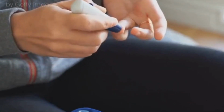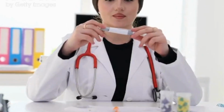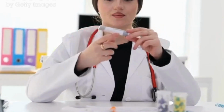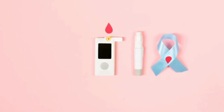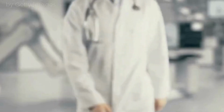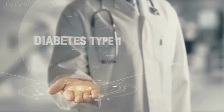Let's dive in. At its core, diabetes is a disease that affects how your body processes blood sugar. When your body either can't produce enough insulin or can't use it properly, blood sugar levels rise, leading to potential health complications. But did you know there are different types of diabetes? Today we're breaking them down: type 1, type 2, and gestational diabetes, and showing you how each one impacts your life.